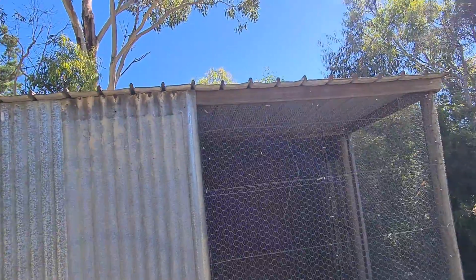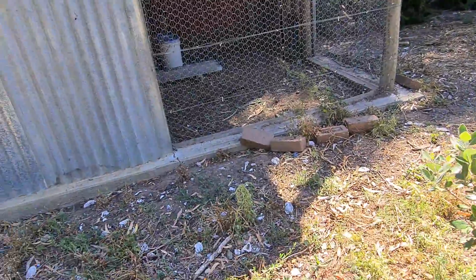This is the house of my chooks. Balay sa akong manok.